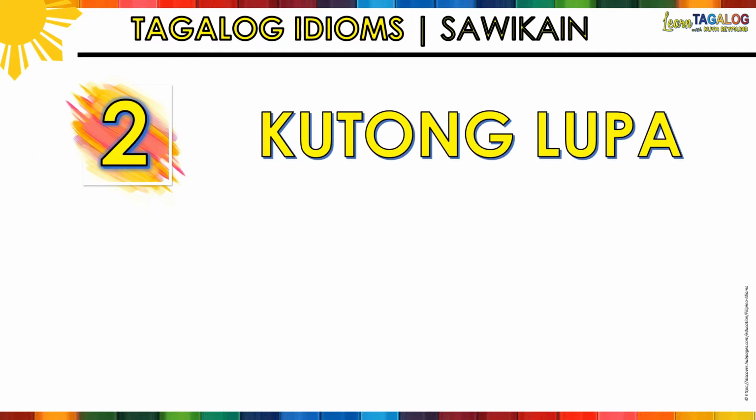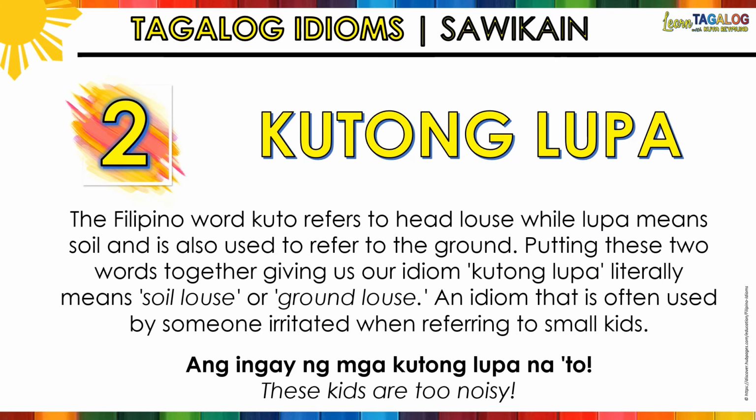Number 2, bilang dalawa, we have kutong lupa. So the Filipino word kuto refers to head louse, while lupa means soil and is also used to refer to the ground. Putting these two words together, giving us our idiom kutong lupa, literally means soil louse or ground louse. An idiom that is often used by someone irritated when referring to small kids.